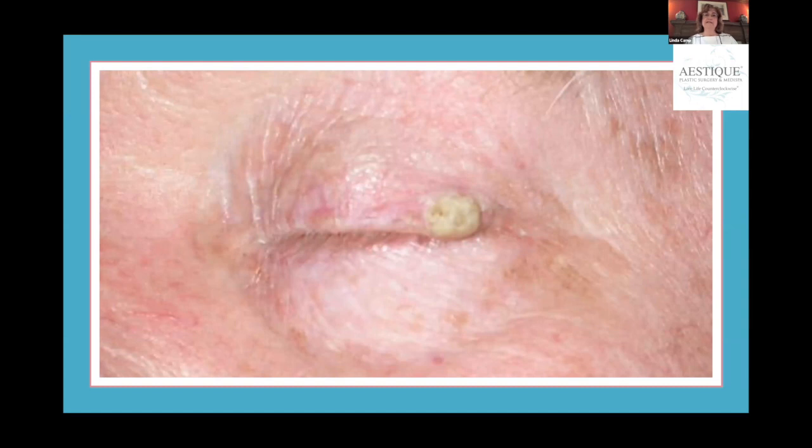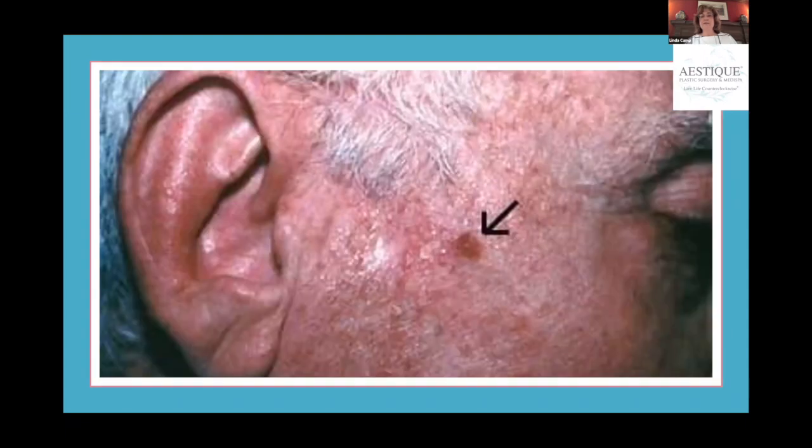This one looks pretty similar in its size. It has the scab over the surface on this upper eyelid. Also new changes though with the scab formation. This is a very common thing that we see in very sun-exposed areas in patients with very fair skin.